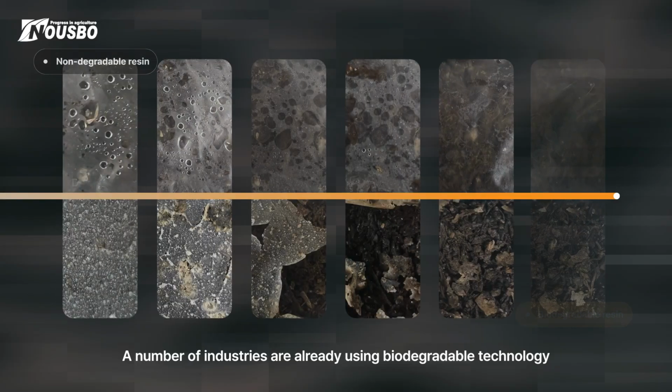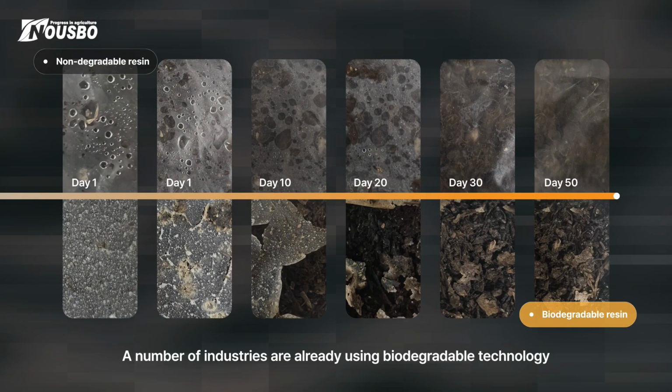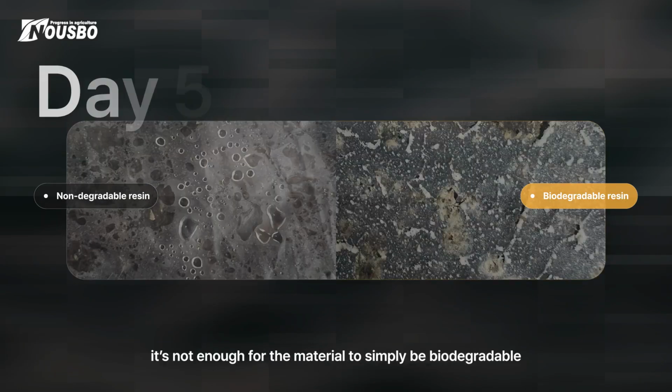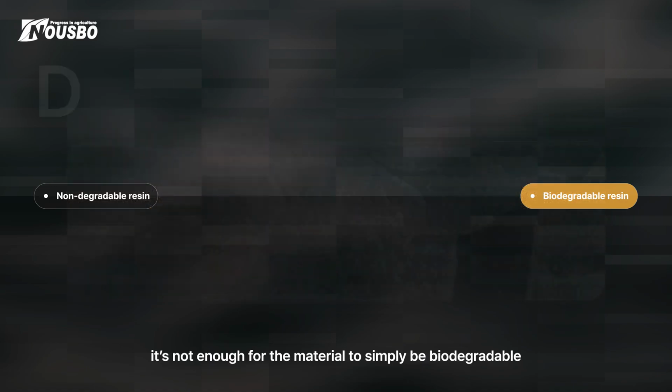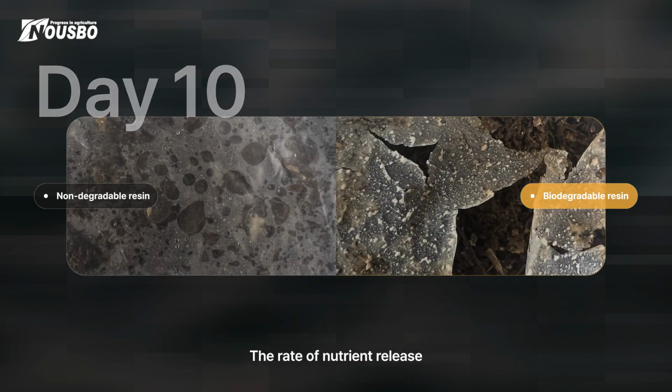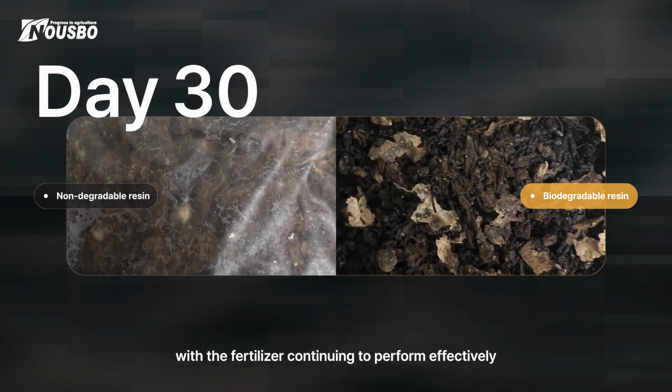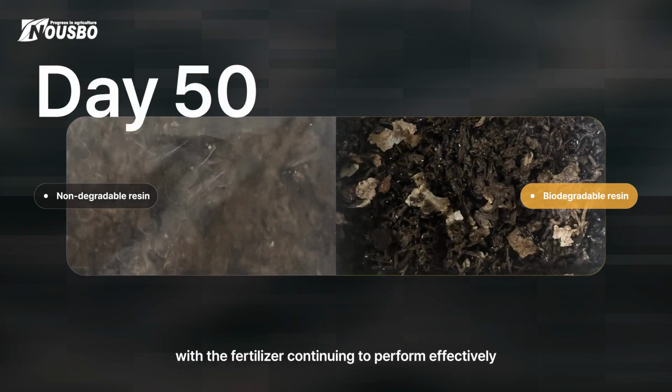A number of industries are already using biodegradable technology. However, when it comes to fertilizers, it's not enough for the material to simply be biodegradable. The rate of nutrient release must stay stable throughout the entire growing period, with the fertilizer continuing to perform effectively until the crops are ready to harvest.